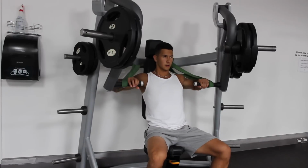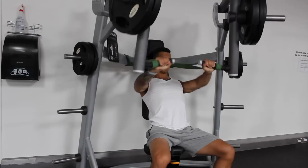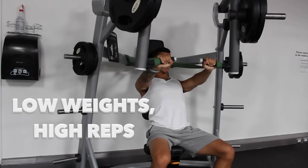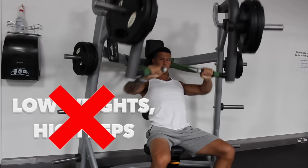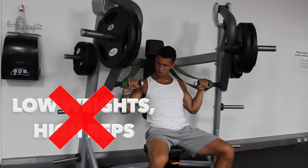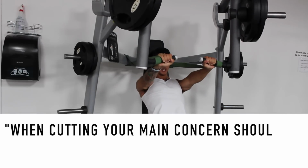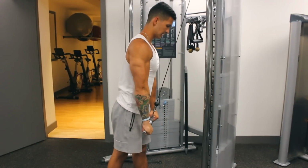So the first thing I want to talk about is my weightlifting routine, which is pretty straightforward. You'll sometimes hear people say that you need to switch up your lifting routine when cutting by lowering the weight and lifting with higher reps. Well, this is pretty much the opposite of what you want to do. All it's gonna do is make you look flat, and it's gonna make you lose a lot of muscle, because when cutting, your main concern should be to maintain as much muscle mass as possible. And to do that, you need to continue lifting heavy weights.